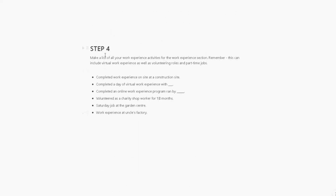So now going on to step 6, we need to repeat step 4, but this time for key achievements. So let's just check what step 4 was again. Step 4 was making a list of all the work experience activities. So for this, we need to make a list of all our key achievements. In the first video, I went over what sort of things you could have as key achievements. So let me just remind you and do that again for you.